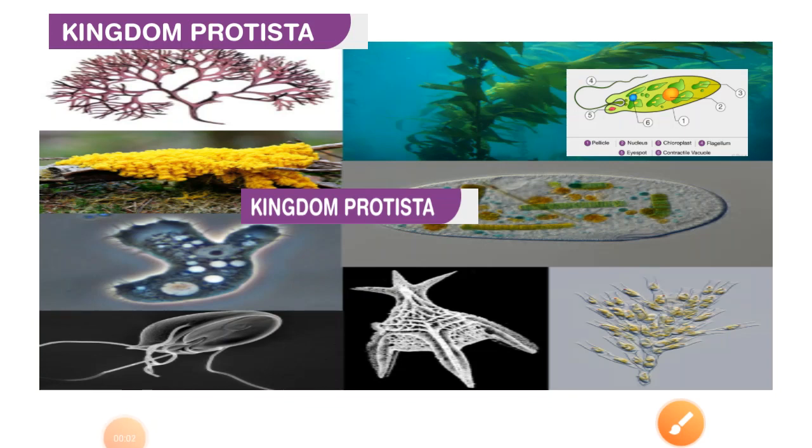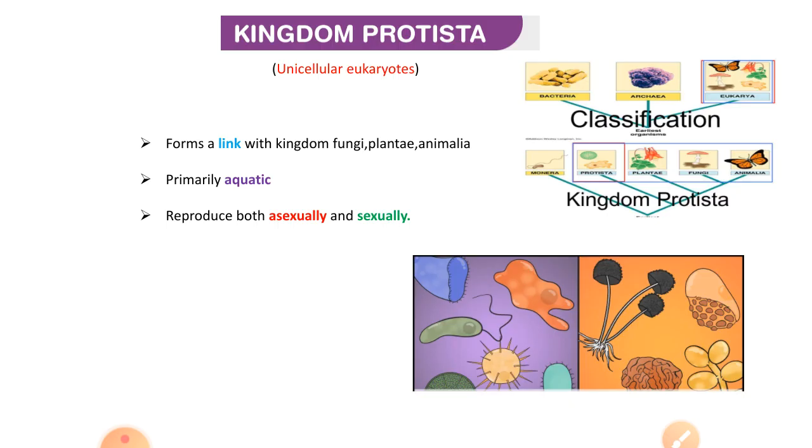Hello everyone. In this class, I will be giving you a detailed description of Kingdom Protista, which comes under the 5 kingdom classification. As you all know, Kingdom Protista consists of microscopic unicellular eukaryotes. Being eukaryotes, their cell body consists of cell organelles. This kingdom forms a link with kingdom fungi, plantae and animalia, which consist of multicellular eukaryotes. They are aquatic. They can reproduce both asexually as well as sexually.